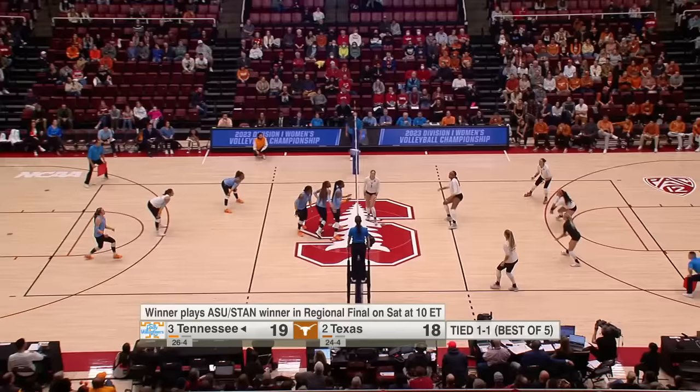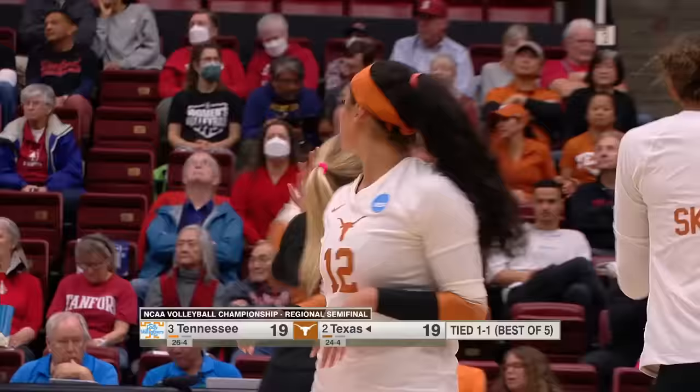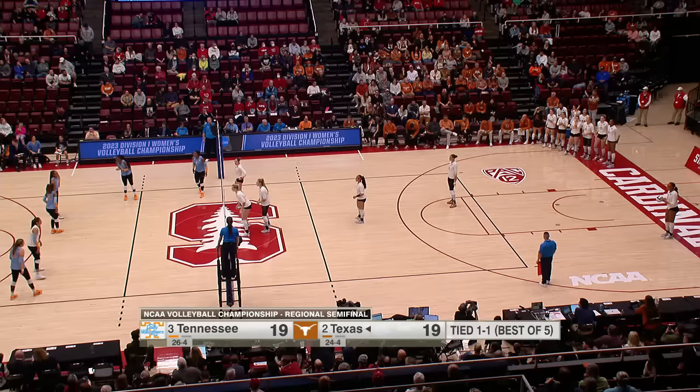Caroline Kerr with the serve. Asia O'Neal with the kill. That's her fourth of the match. Tied again. High and deep for Asia O'Neal. No defense for that deep corner shot. They've dug her a couple of times when she's gone for a hard angle on the slide, but that time up over the top of the block, snaps deep into the corner.